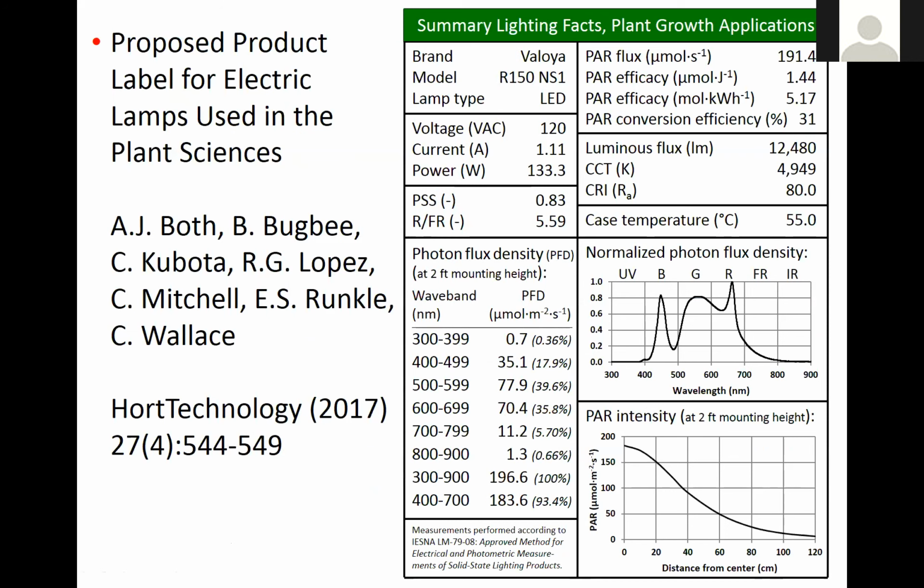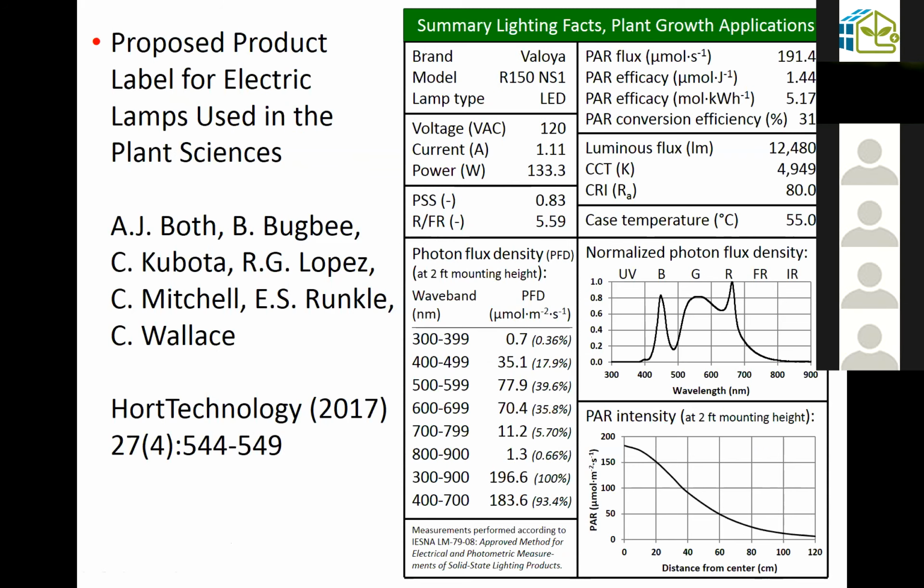Here you see where we published the label in HortTechnology last year. You see the number of people involved in that article. If you have access to the label, or the paper, please download it and read it. If you can't have access to it, please let me know and I'll be happy to send a copy to you electronically. As you can see, my collaborators on this paper were Dr. Bugbee, Kubota, Lopez, Mitchell, Runkel, and my co-worker here at Rutgers University, Claude Wallace. Most of those names will be very familiar to you, and it was truly a team effort to come up with the idea and to develop the ultimate version of the label that you see in front of you.